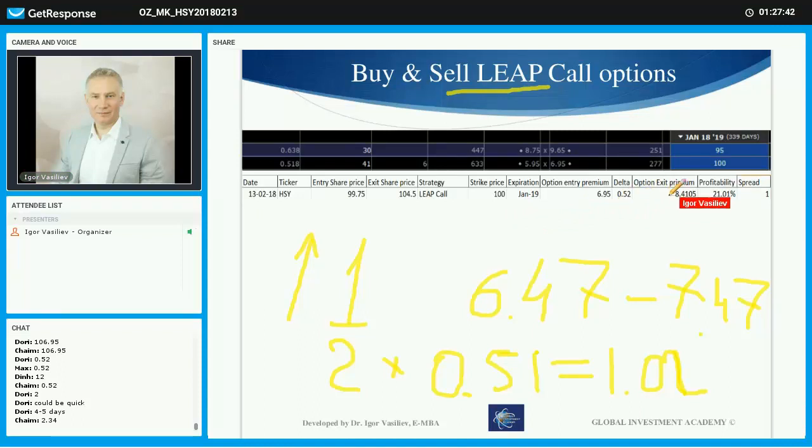Because I'm going to use the bid price to sell it, altogether I'm going to get an option premium of $8.40. So it's $1.40 higher, not $2.40, but $1.40. And that will give me a 21% return. Because I invest only $6.95 and sell it at $8.40, I'm going to get a 21% return.